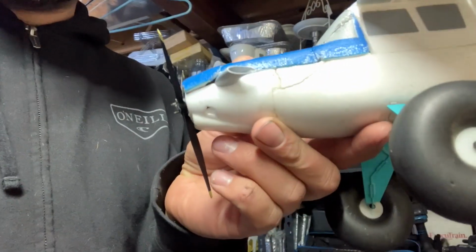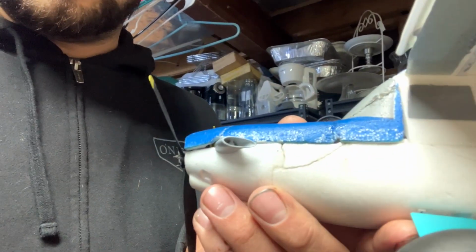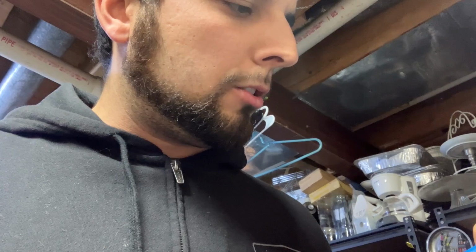Thankfully, I've been using Gorilla Glue, and honestly, there's no extra weight. You can barely see it. Yeah, it's cracked, but you can't see glops of glue anywhere. I used as little as possible, wiped off as much as I could, so it's a clean seam. I think all the patches are gonna hold really well. So I'm just excited to get it back in the air longer than 20 seconds. I liked the way it flew. It's very nimble. It's quick as crap. Anyway, let's get into the reason we're here.